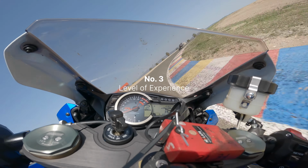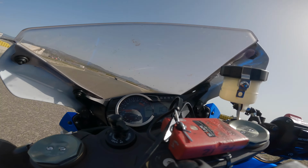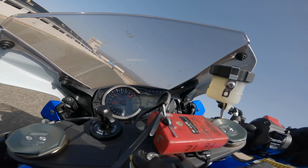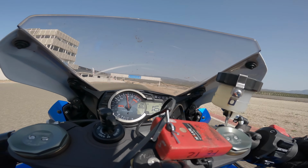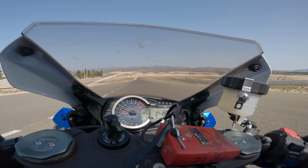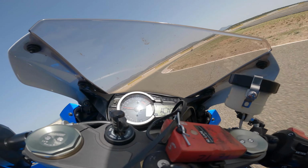Number 3, level of experience. We found the level of the riders in Almeria slightly higher than on an average track day in our own country, which makes sense because most people will want to get their first track experience close to home where they feel comfortable. We would therefore advise against going abroad as an absolute beginner.